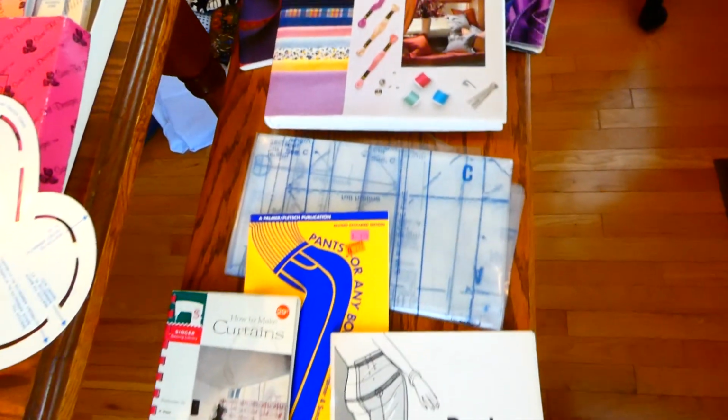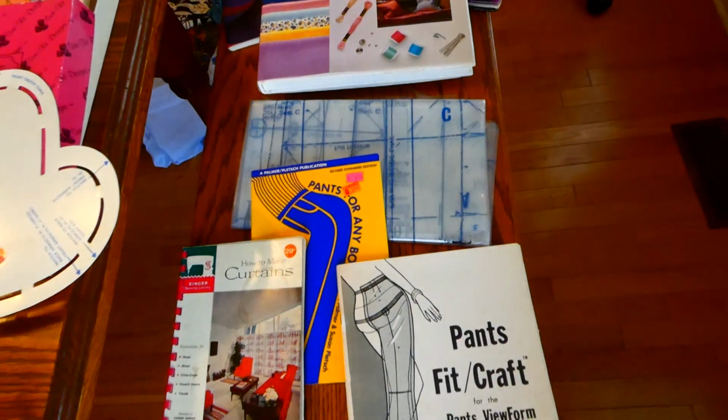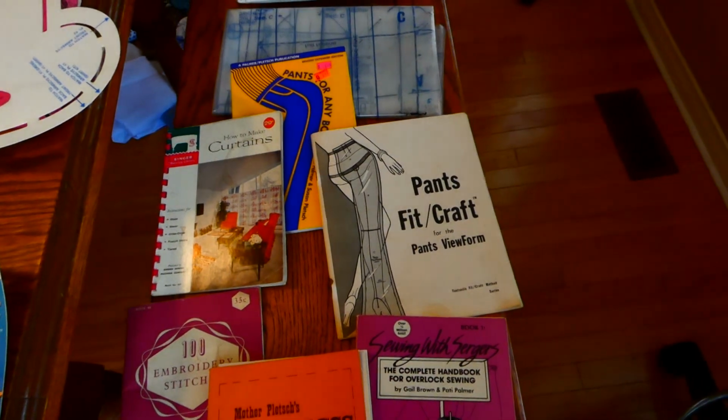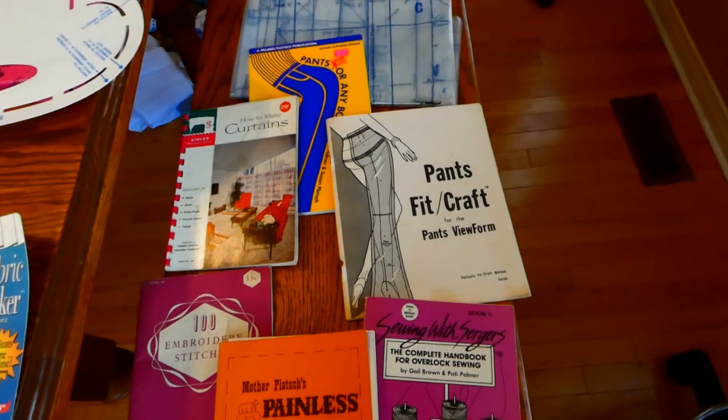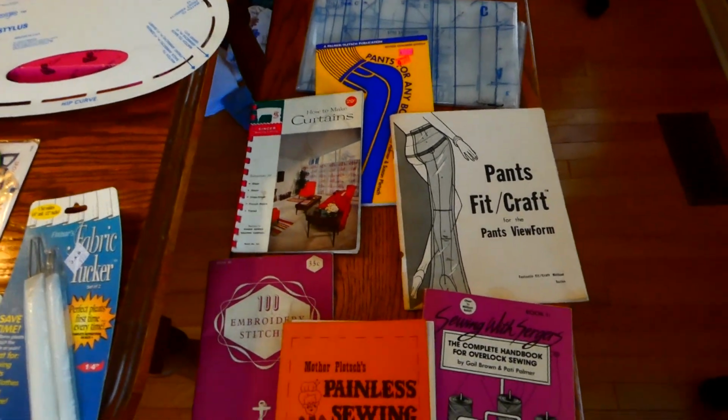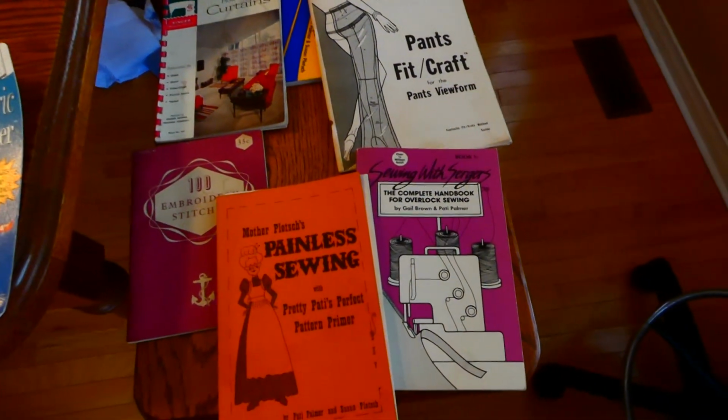We're going to go further into this plastic pattern, which is quite interesting. I think it's a skirt, but this part looks like it's for pants, but I think it's a skirt pattern. But again, great books that I will read through. Another Serger book.